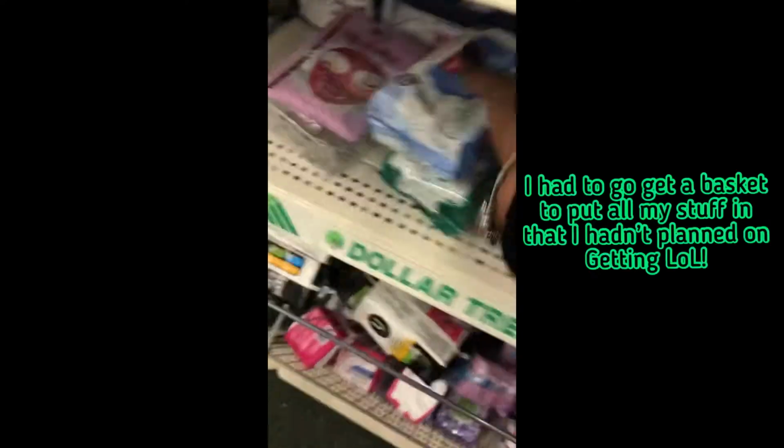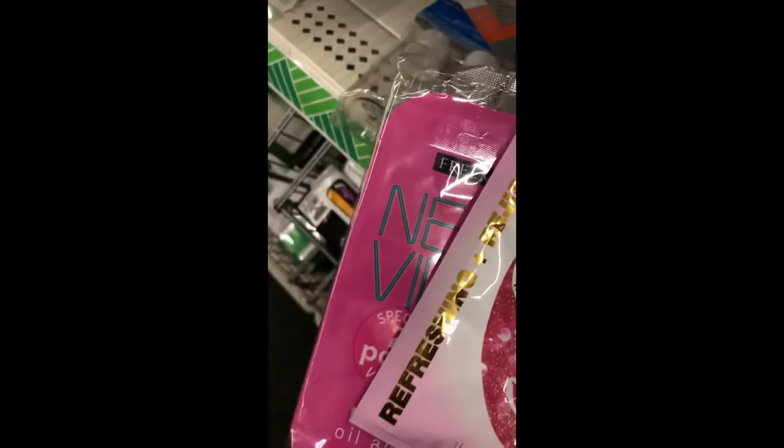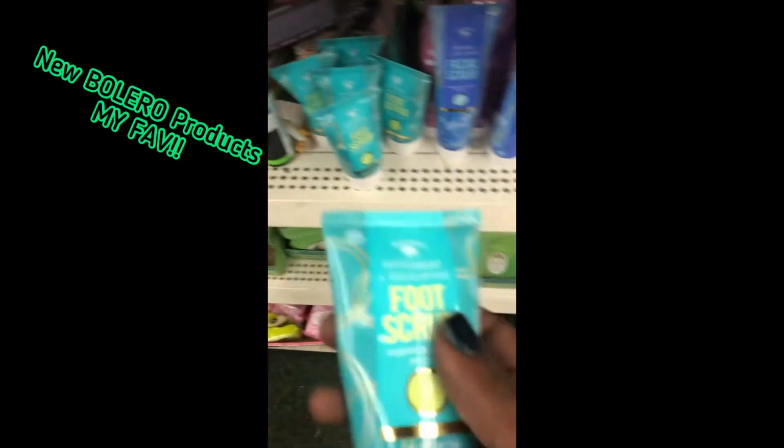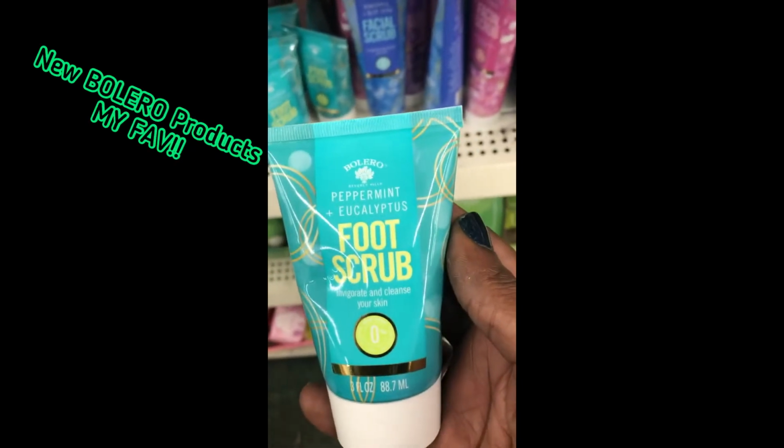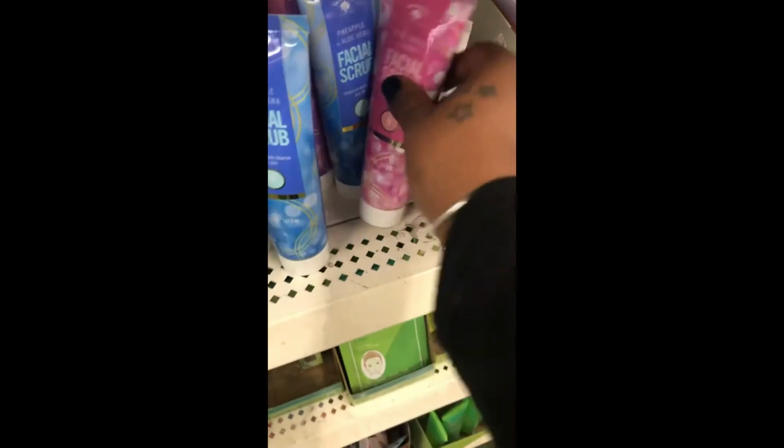I had to go get a little buggy and put some stuff down. So far, this is what I got. This one. Oh, look at the Habanero foot scrub. This is new. And a facial. Pineapple and aloe vera. Rose water and honey.